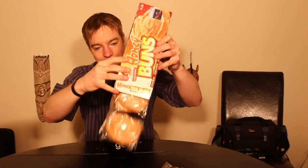All right, next up, the honey buns. Now this box has 6 pastries and each one comes in at 230 calories. So a little bit more substantial. This looks like the kind of thing that you might have with morning coffee, like a Danish that you dip in coffee, you know? It's got some kind of sugary glaze on top.